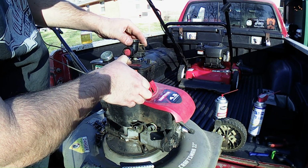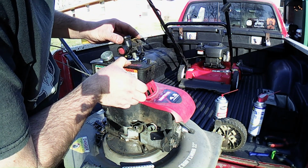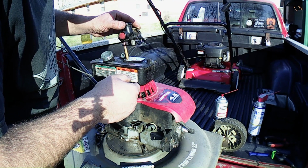Okay. I don't think it's going to be like the last one. I don't think we're going to get away with 2 gaskets being good on this one. Let's see.